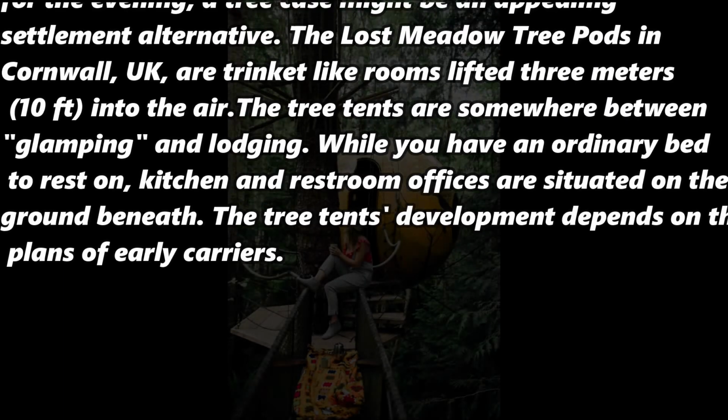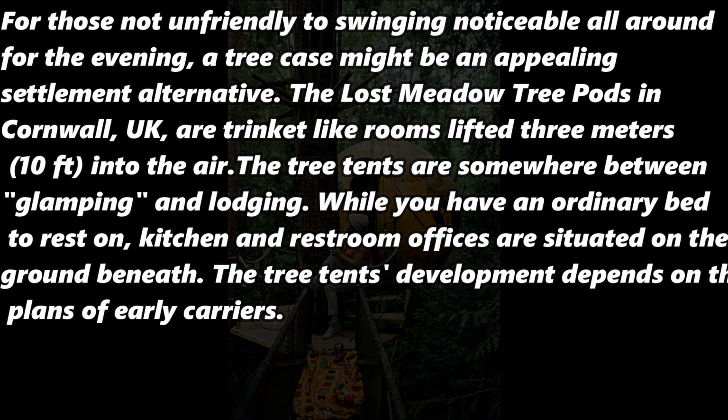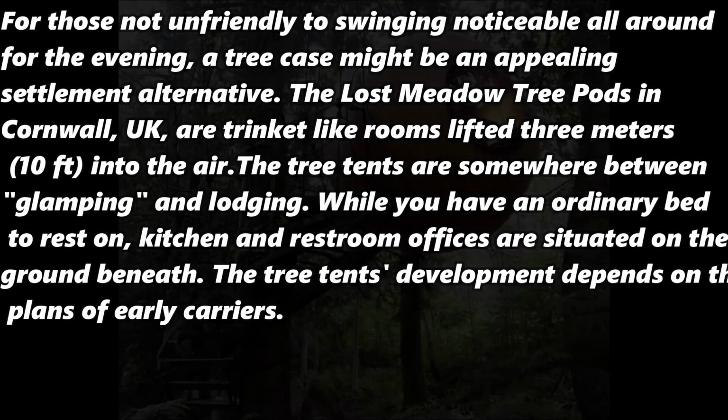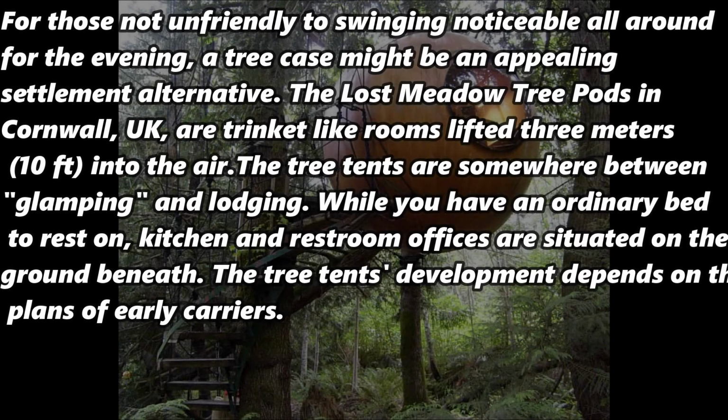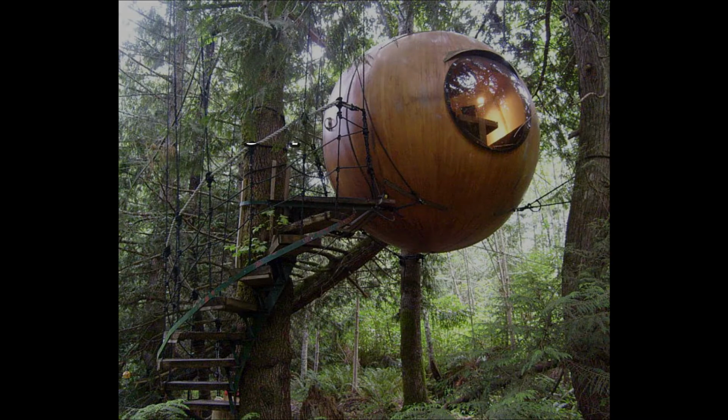Number 4. Tree pods in Cornwall. For those not averse to swinging in the air for the evening, a tree pod might be an appealing accommodation option. The Lost Meadows tree pods in Cornwall, UK, are trinket-like rooms lifted 3 meters, 10 feet, into the air. The tree tents are somewhere between glamping and lodging. While you have an ordinary bed to rest on, kitchen and restroom facilities are situated on the ground beneath. The tree tent's design is based on the plans of early carriers.